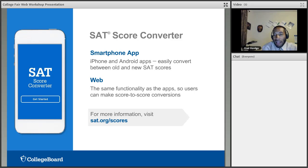So that is truly excellent, and it also works vice versa. If you've taken the new SAT, you can put in the same score information. It'll show you how you would have done on the old SAT. It will also show you how you would have done on the ACT. Great feature. Let's look at more information on that at sat.org/scores.